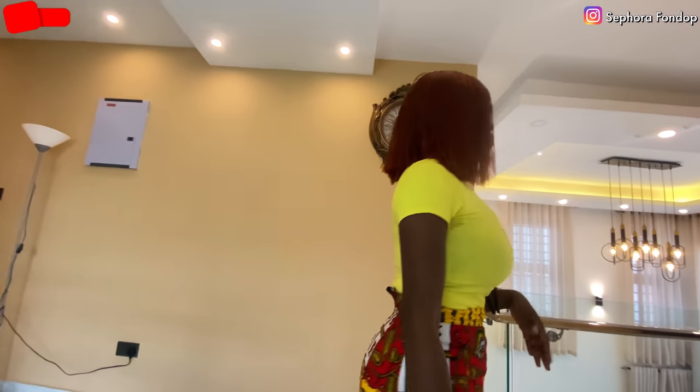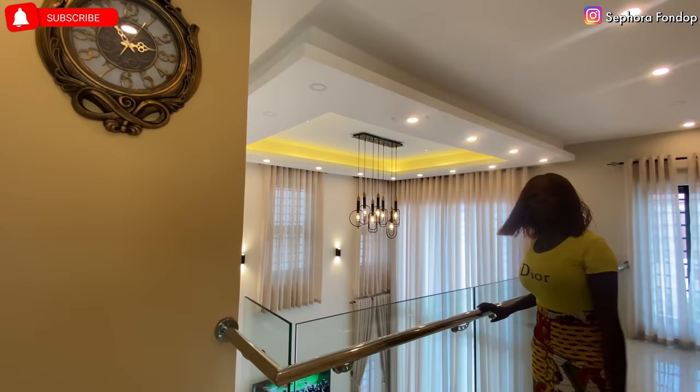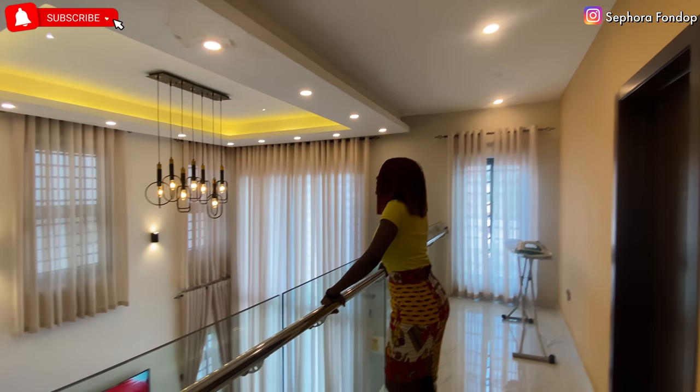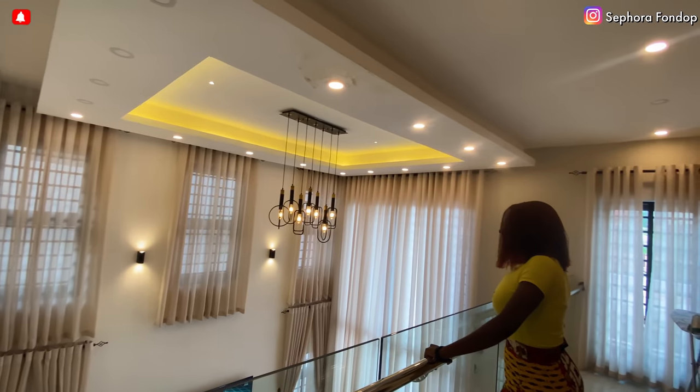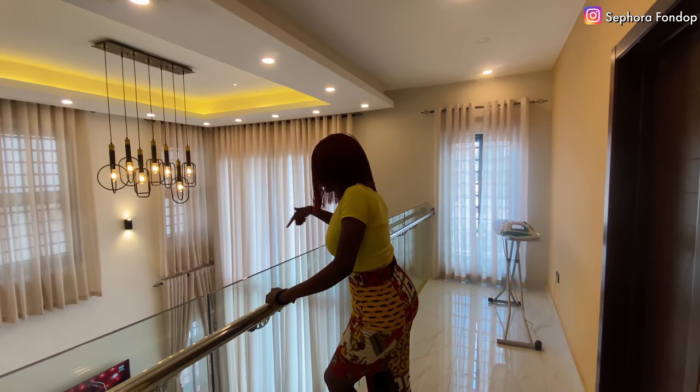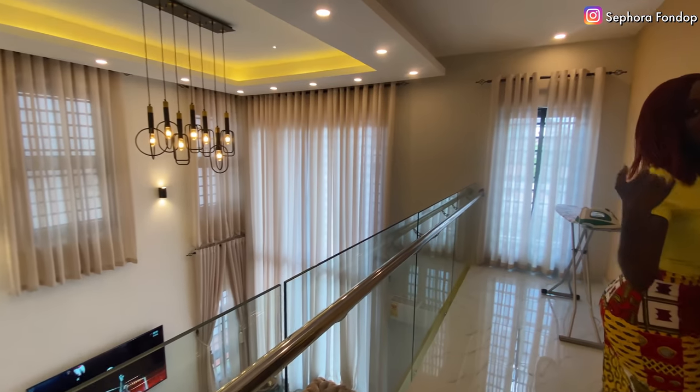Because most of the rooms are the same way, we just go. And I like the fact that from the room you can just come out and see this view, the ceiling. Guys, the ceiling, and you can see everything that is happening down there. So let's go to the room.